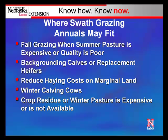If we're calving in January and February and we've got cows next to an area where we can windrow graze, this would be a way to reduce harvested feed costs to those cows. And finally, if we're in a situation where we don't have access to some crop residue or winter pasture is expensive, it may be that windrow grazing of some summer annual forages will provide us an opportunity to reduce harvested feed cost.